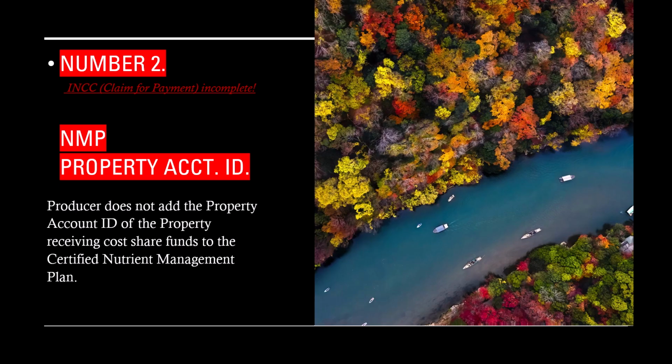Emails, memos, phone calls, none of this works. There's only one way to get nutrient management compliance for a property account ID, and that's through the coordination of the nutrient management specialist, the applicant, and the district that prepared the claim. Once this is done, then the claim can continue to be reviewed. It is considered incomplete until this is followed through.